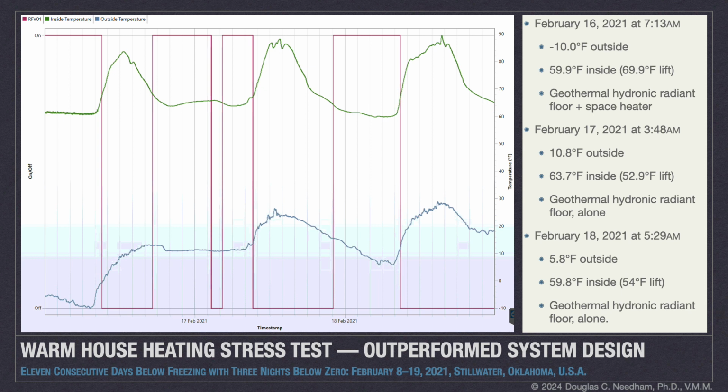The next day, the 17th, it was just under 11 degrees outside, and the system rebalanced at 63.7, so about 53 degrees of lift, and that was geothermal all by itself. So I had designed it for a 15-degree night. It was fine at 11, and I learned this year it's fine at 0. So that's really good. And then on the 18th, it was 5.8 outside, 60 degrees inside, and geothermal all by itself. So the heat was on all night, but it was off all day long.